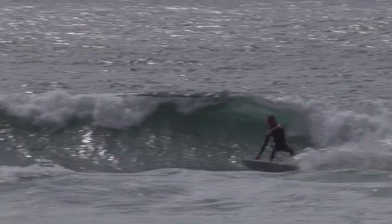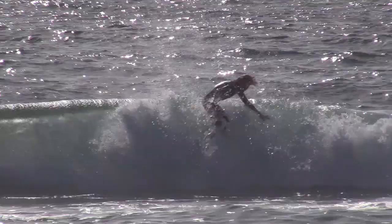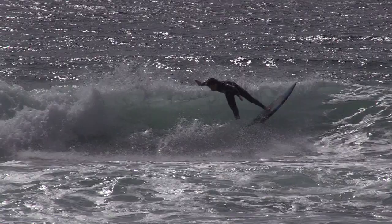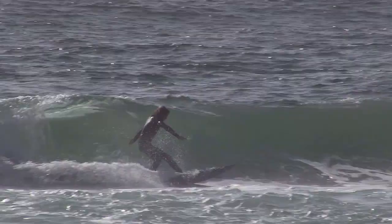Working on height when performing re-entries, getting the front foot above the lip on impact, as performing low re-entries result in catching or nosediving as a surfer descends back down the wave face.